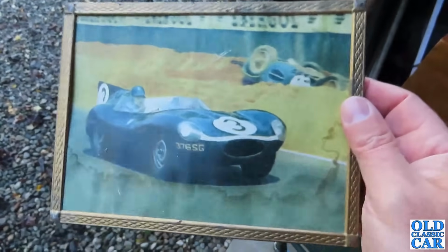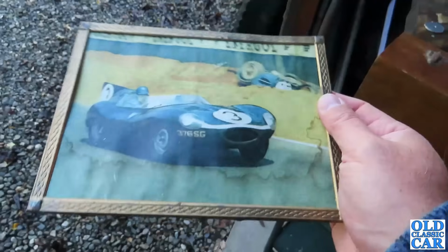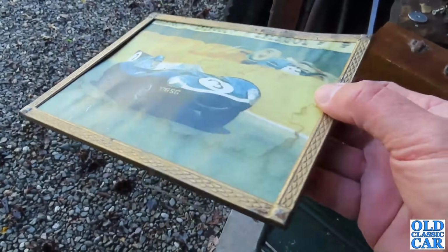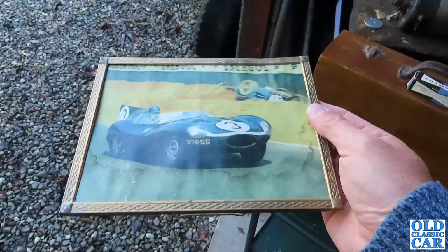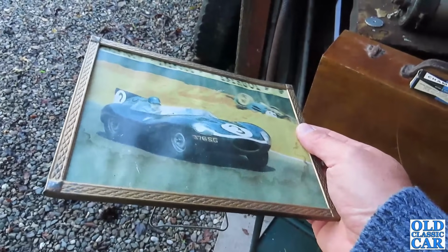So I thought, well, it's not in great condition, and I'd never get away with putting this in the house, but this can just hang up in the garage somewhere, and it will look perfectly in keeping, because it's in this really old frame, proper old sort of 50s or maybe 1960s frame, something like that. So it's nothing special, there's no value to it at all, but I just think for the look that we're going for here in the garage, OCC, yeah, that's just perfect.